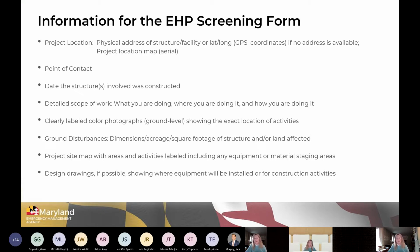So getting back to telling that story, having good design drawings that explain what you're doing, what materials you might be using, how you're going to implement your project is really, really important. And even if you don't have the opportunity to provide professionally designed drawings, there's a lot of things that you can do to make sure that whatever you're submitting is very clear, understandable, that any measurements, all of that makes sense.